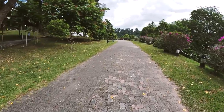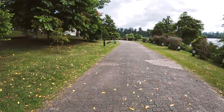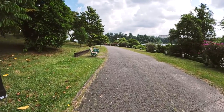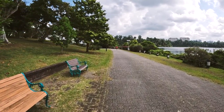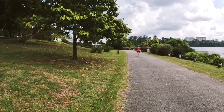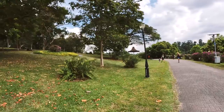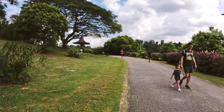So I'm on the other side of the park. Again, this place you can do some yoga, jogging, walking around, sitting around. So far this is the most relaxing place I've seen in Singapore. Very happy to be able to explore this place and enjoy the view. Thank you for sharing me this wonderful park, wonderful reserve nature park.